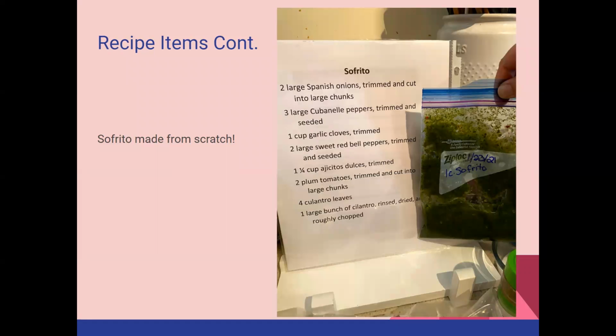This is the sofrito that we made from scratch. Sofrito is used as the base of almost everything cooked in Puerto Rico. So you'll see that it has onions, it has peppers, it has garlic, bell peppers, ajicitos, tomatoes, culantro leaves, and of course cilantro.